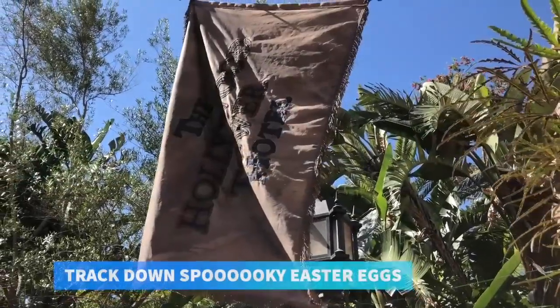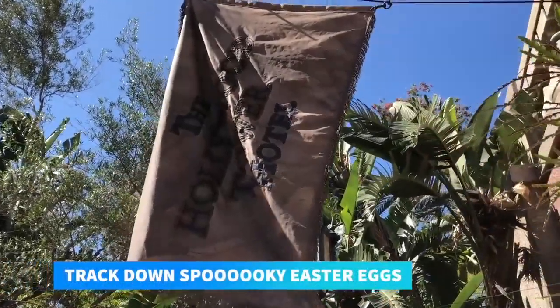Now, let's track down some spooky Easter eggs. We're not done with this hidden ride secret situation yet. Tower of Terror is chock full of them too. Here are a few fun ones for you to search out next time you're about to get lost in the Twilight Zone.